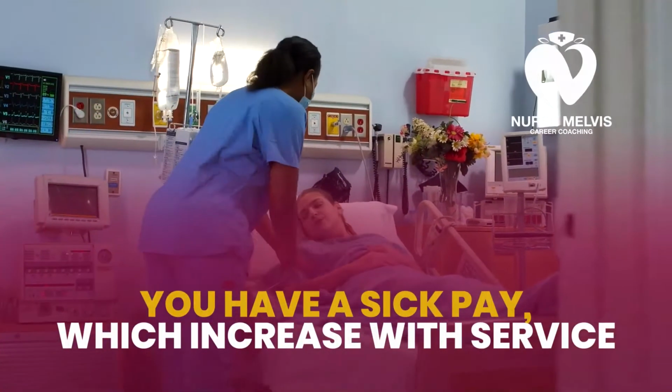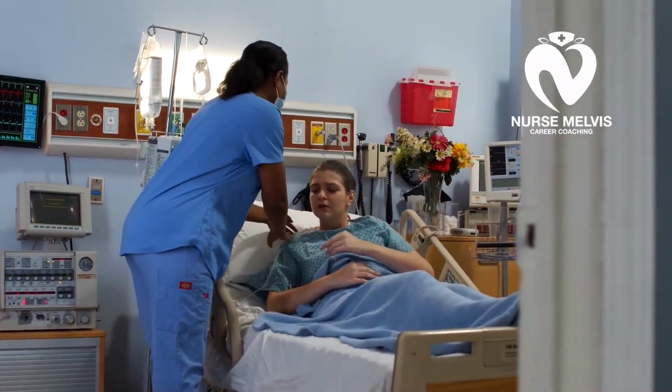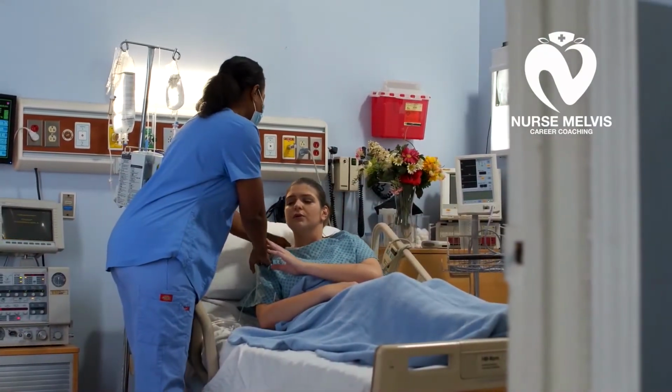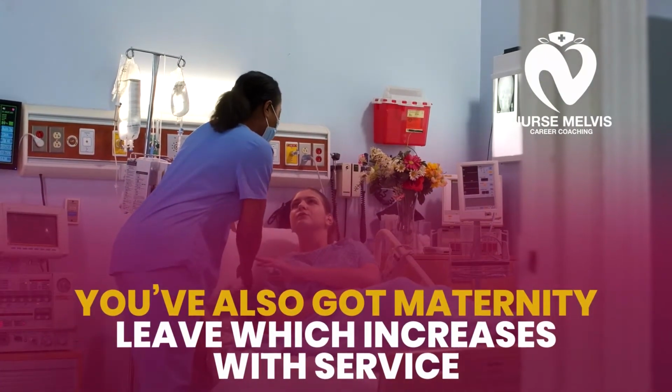Your basic pay. But the good thing really with working for the NHS is the fact that you have sick pay, which increases with service. You've also got your annual leave, which increases again with your service. You've also got things like maternity leave, which increases with service. You've also got discretionary leave, such as bereavement leave, carers leave, and things like that. Most of those tend to be more discretionary, so it depends on the management where you are. So you could get a day, you could get 2 days, it just depends.